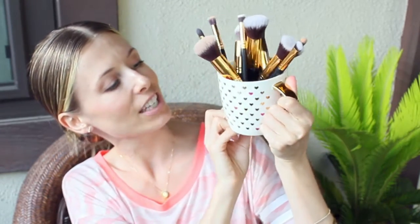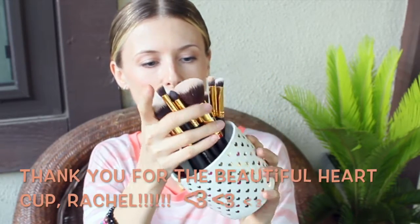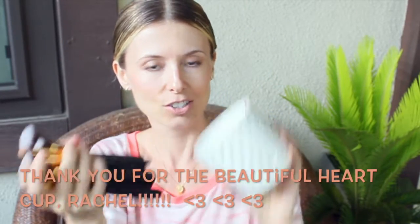So there's that brush. And then at Christmas time, I was given this really cute ceramic cup, and it has two hearts in the center, and it's so pretty that I have a hard time drinking out of it because it's so beautiful and I just want it to be like a centerpiece.